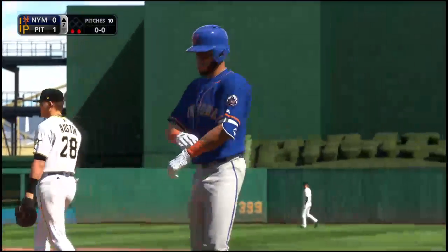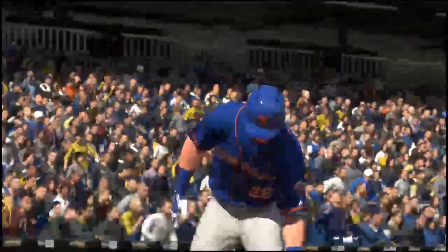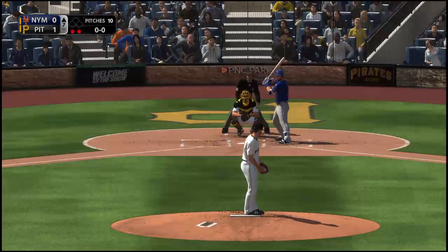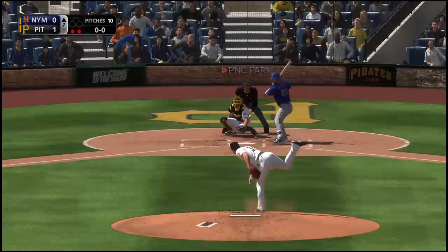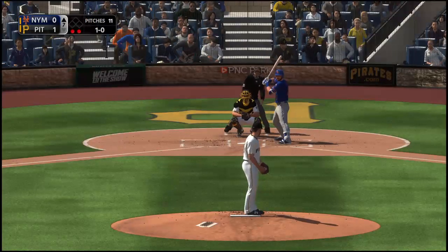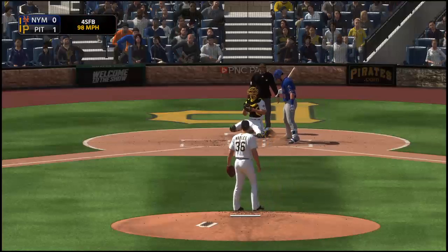Now batting, captain Kevin Plawecki. Ready now, Kevin Plawecki. He's 0 for 2 in the ballgame so far. First pitch coming. Here it is. Just missed with a breaking ball. Bases are empty here with 2 men out. And this winds up inside for a ball. 2-0 now.